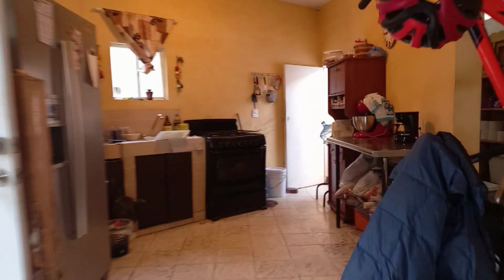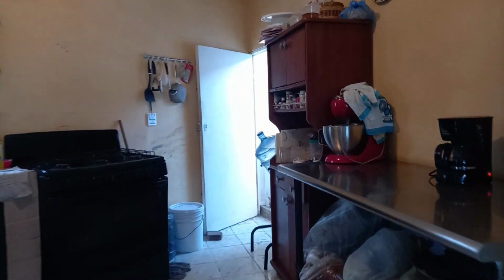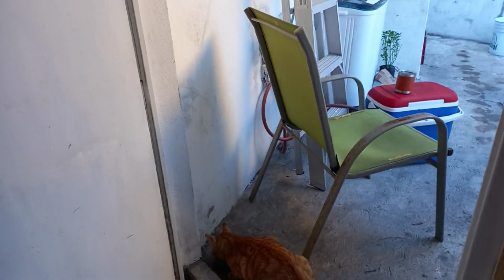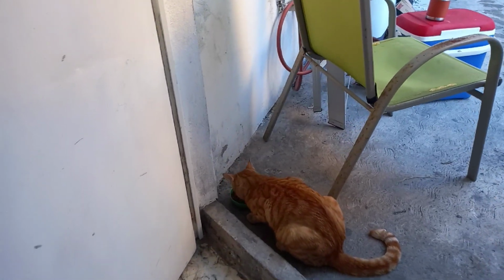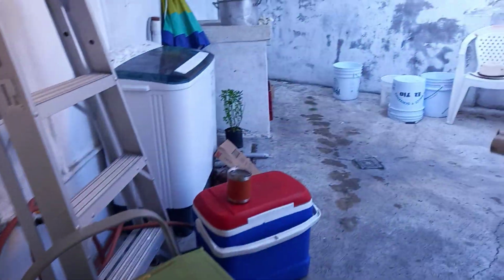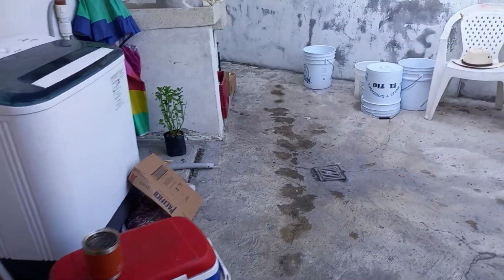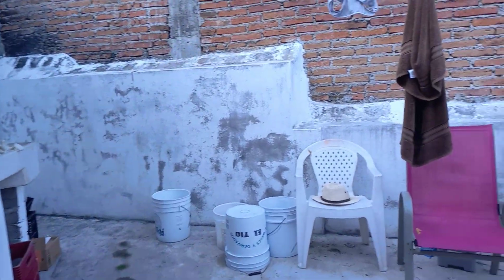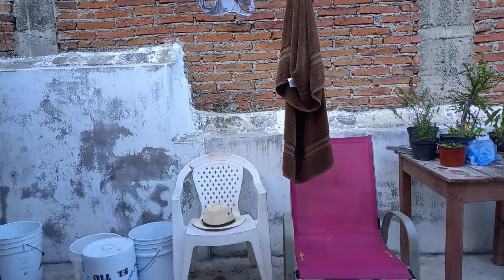And we'll go out and see the patio. Pardon me. Mouse is eating, as always. There's my little hangout out here. And what I like about it, it's not fancy, but it's secure. You can sit in the sun, sit in the shade.